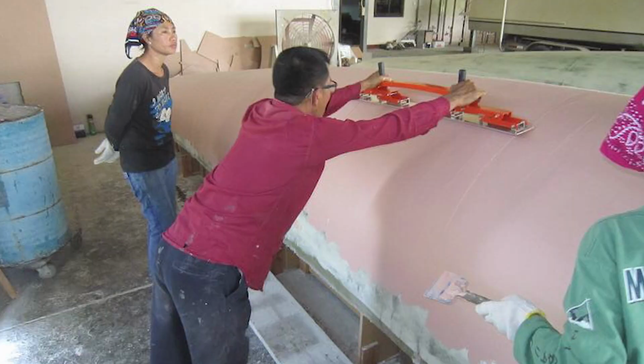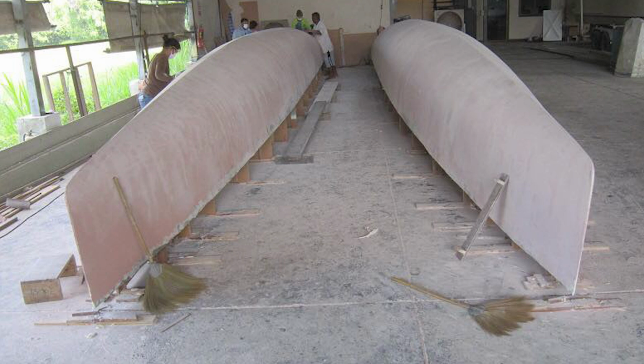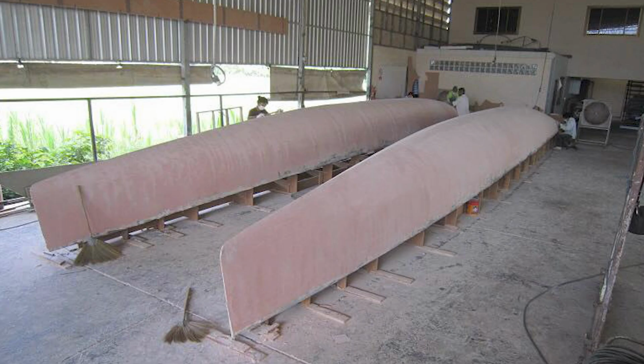When the facets from the thin flat strips are fairly rounded out, we will apply a thin layer of fairing compound over the top and then sand again. Then repeat that process 2 or 3 times until the hull is a nice rounded shape. This will be a slow process with lots of sanding, so we figure it will take us 2 weeks.